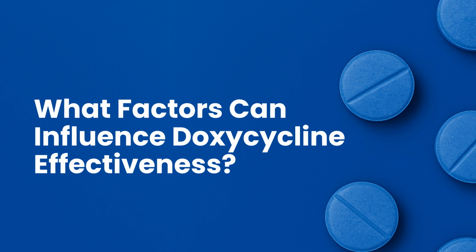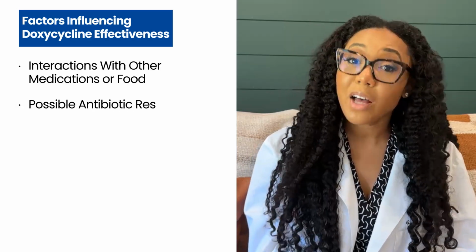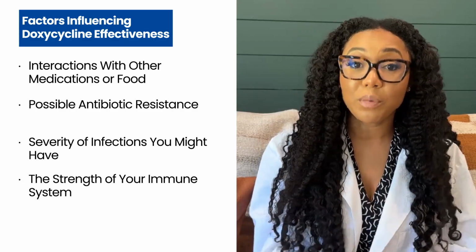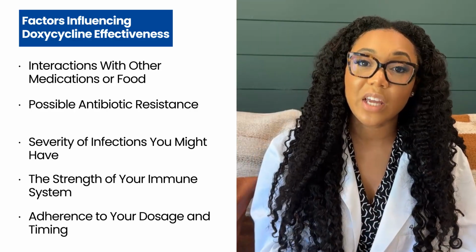So what factors can influence doxycycline's effectiveness? You have a couple: interactions with other medications or food, possible antibiotic resistance, severity of any infections that you might have, the strength of your immune system, and if you have any allergies, adherence to your dosage and timing.